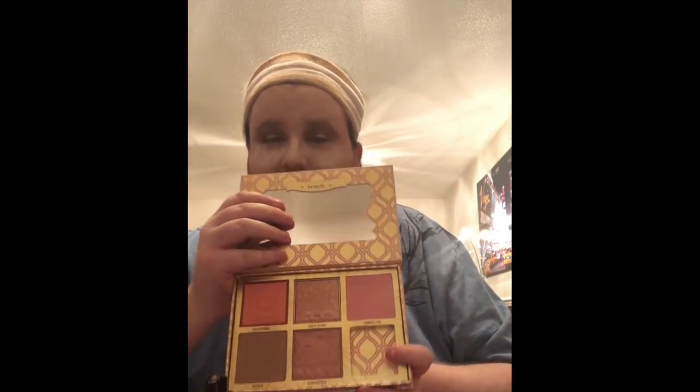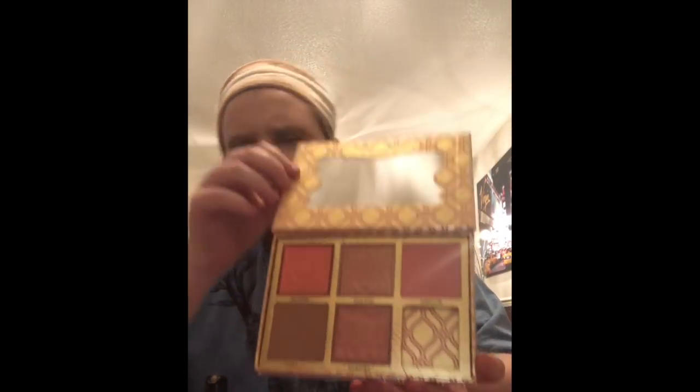So Benefit now has this thing called a blush bar, which is a really sturdy, beautiful palette. This is probably the best packaging I've ever seen on a palette. It is absolutely gorgeous. It has some tips in it as well, and a beautiful mirror. So this comes with the Hoola bronzer already installed and 4 of Benefit's blushes as well. There's a brush there usually, but I removed the brush because they're terrible.